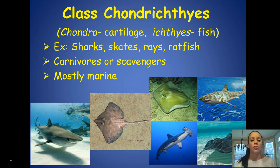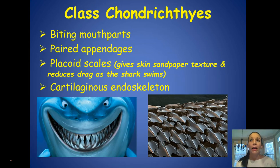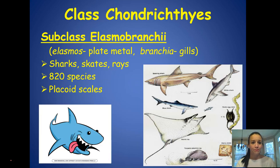So these are things like sharks, skates, rays, and ratfish, sorry, and they can be carnivores or scavengers. They are also mostly marine. They do have biting mouthparts, paired appendages, and placoid scales, which is why, if you've ever touched a shark before, they have that sandpaper texture, but it really helps them reduce drag as they swim. They also have a cartilaginous endoskeleton.